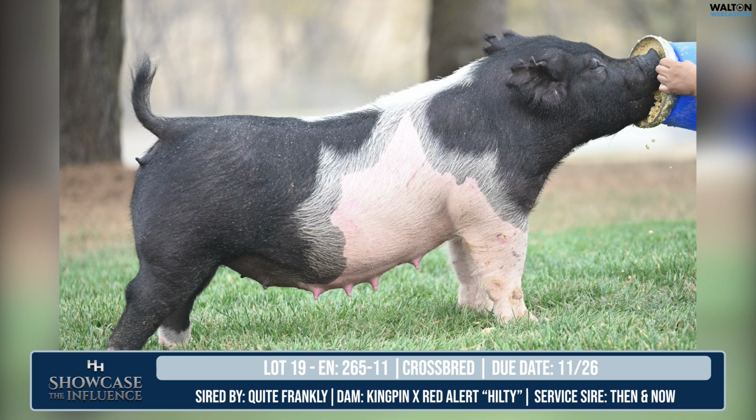This gilt, or this sow, sorry, came from a very good litter of pigs. We sold a $100,000 boar pig out of the litter to Laird's at the Established that fall. Then we sold the record-selling gilt at Perfect Timing. She brought $130,000 that fall and went to True Genetics. And then we kept a littermate boar that we called Move the Needle that did an awesome job for us, and he's now at Southern Gold.